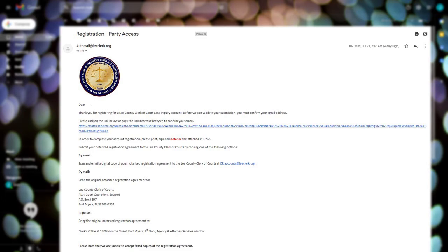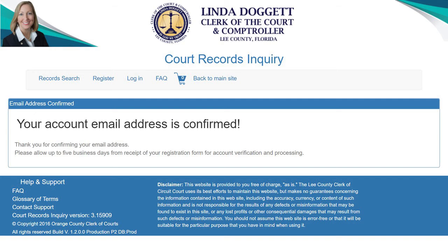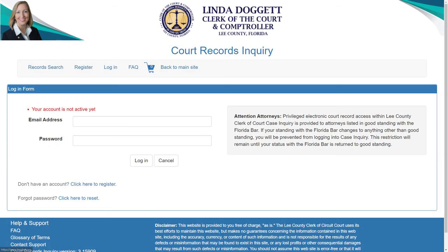After you've received the email, there is a confirmation link where you will still need to confirm your account. Once you click on the link, you will get a confirmation that your account has been confirmed. However, your account will not be active yet. Your account will not be active until we receive the registration agreement. After the registration agreement has been received, we ask that you give us 5 business days after the receipt of the registration to complete the verification process.